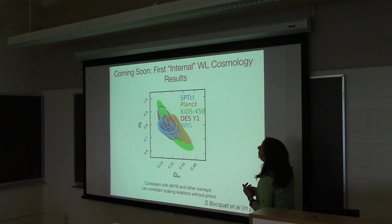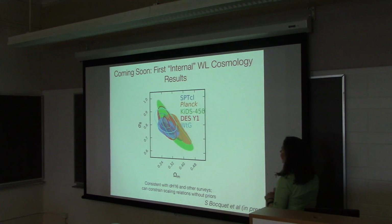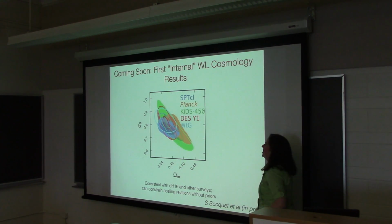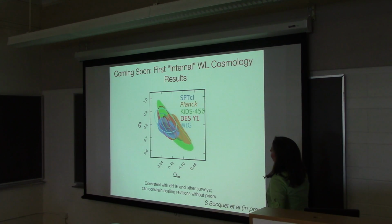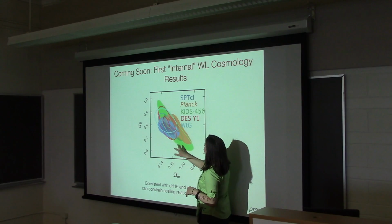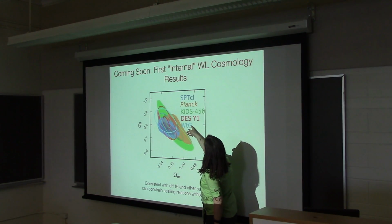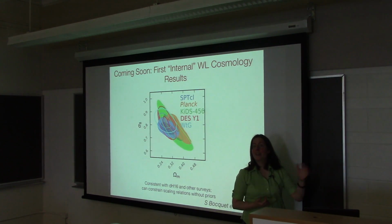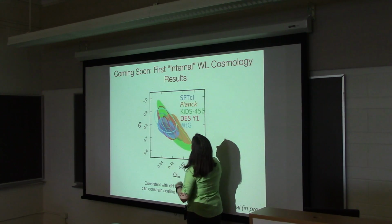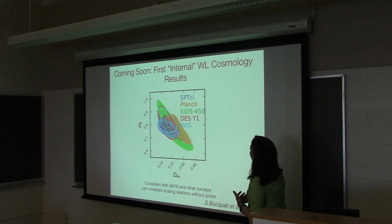We're hot off the press doing the internal weak lensing calibration cosmological results from SPT. So Sebastian Bocquet just sent me this plot this week. He's busy running chains at Argonne. But this is now showing for SPT clusters alone, compared to KiDS, this wide area weak lensing survey, to Planck, to Weighing the Giants, which is another very competitive X-ray survey, the SPT contours. So we're really starting to hone in on this space, and we're currently completely consistent with these other cosmological probes.